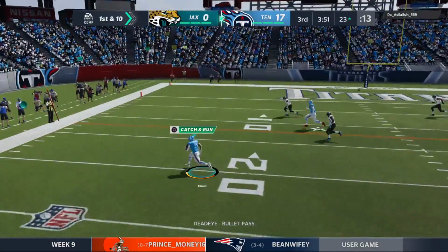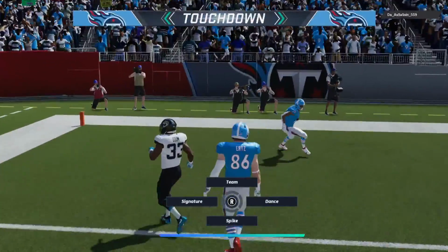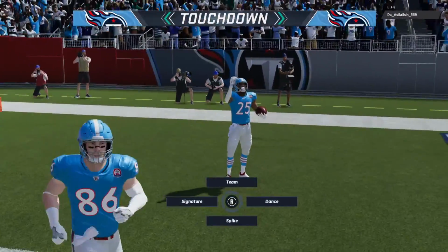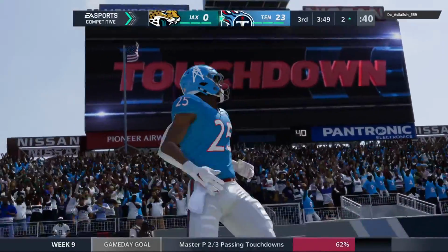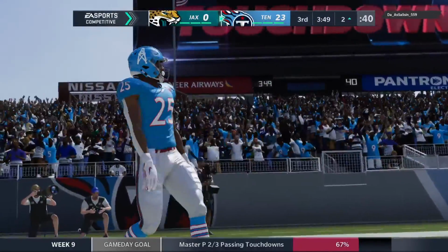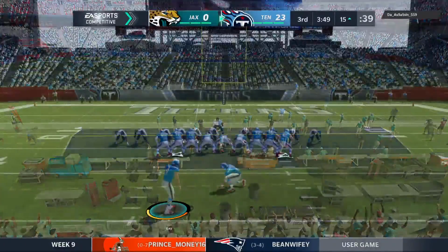Jackson on 1st down. That's complete to Hines out of the backfield, and into the end zone for a Tennessee touchdown. Naeem Hines, his 14th touchdown now on the year. And the Titans find a way to stretch their lead.